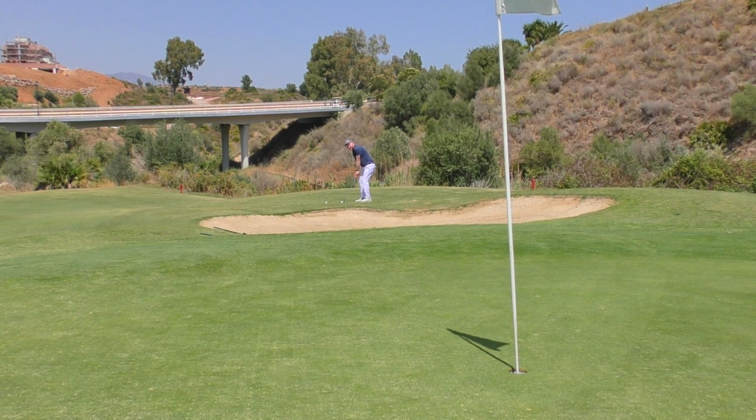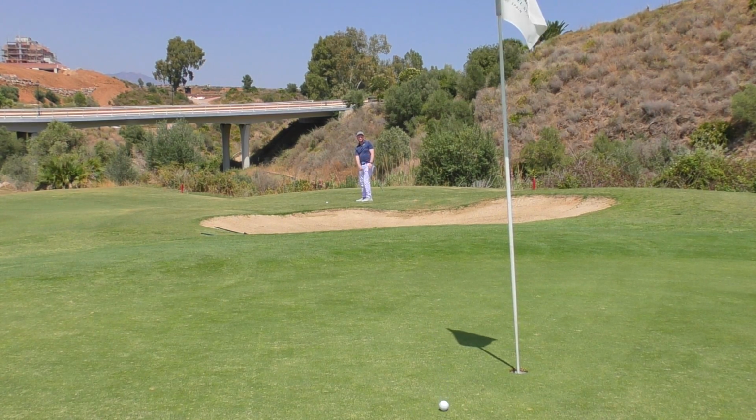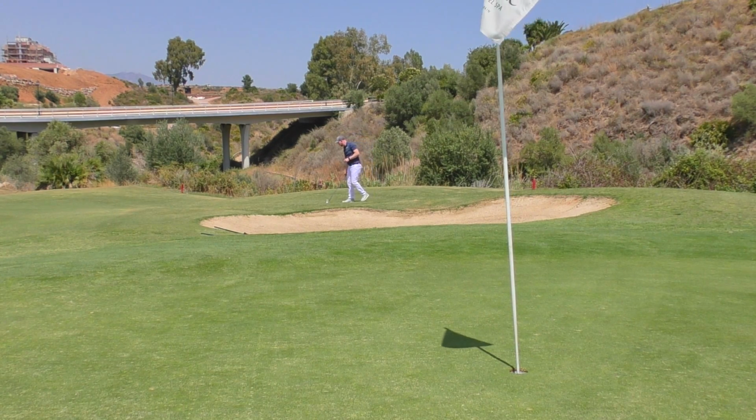But here I'm going to land it a little bit short of the flag now, and hopefully get it stone dead. And pretty much stone dead. It's about 2 feet from there.